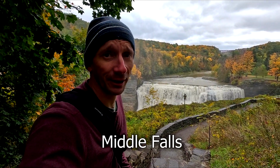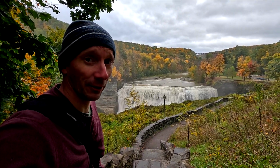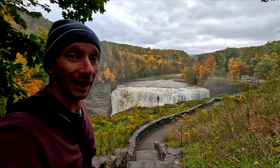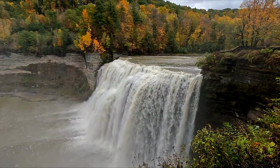So I made it to the middle falls and it looks like it's going to be wet, so I already put my glasses away, but it looks pretty spectacular. It's very loud and a lot of power coming over that. Mist going everywhere.